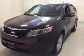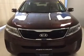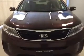Power windows, cruise control, Bluetooth wireless, an AM/FM stereo, satellite radio, power mirrors, power steering.